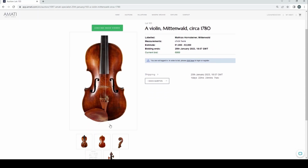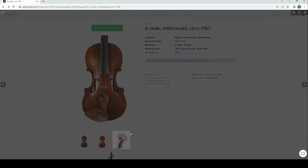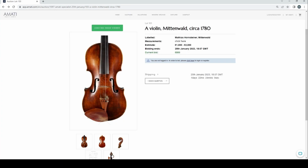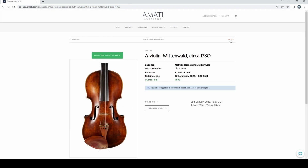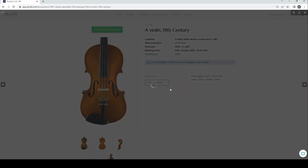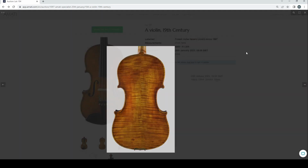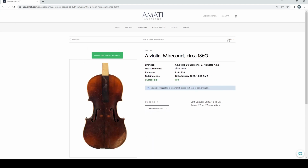Violin Mittenwald circa 1780. Yeah, I don't really recall seeing this one, to be honest, but looks okay. Violin 19th century, another one that I don't really recall looking at, doesn't look too exciting. Violin Mirkor circa 1860, this was pretty junky from what I recall.